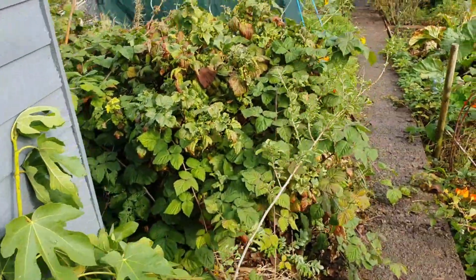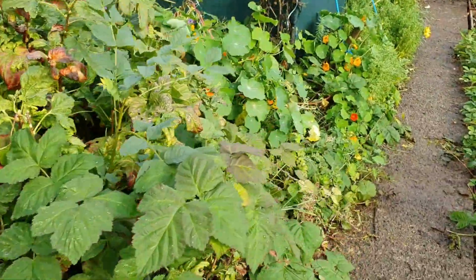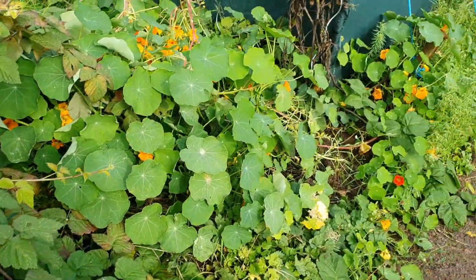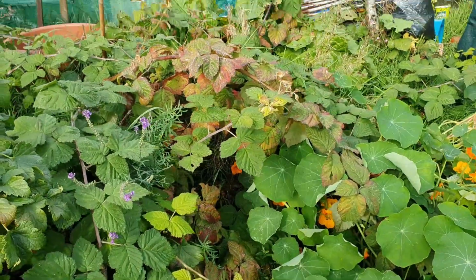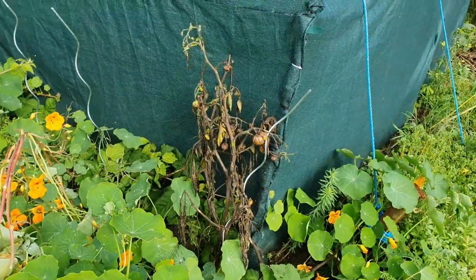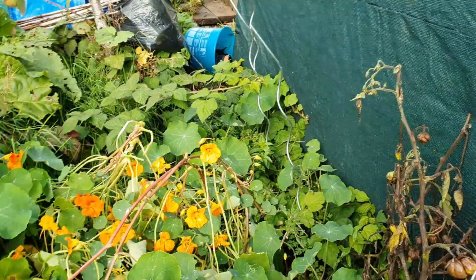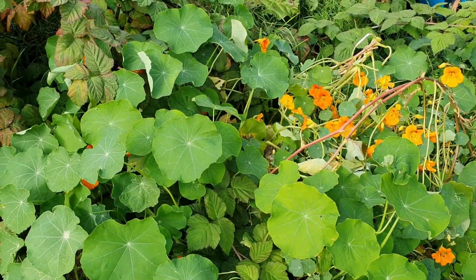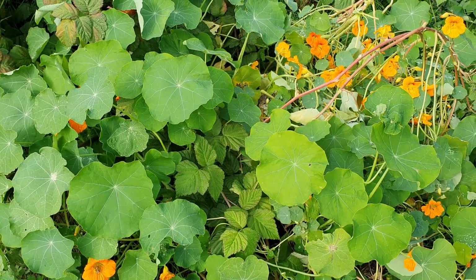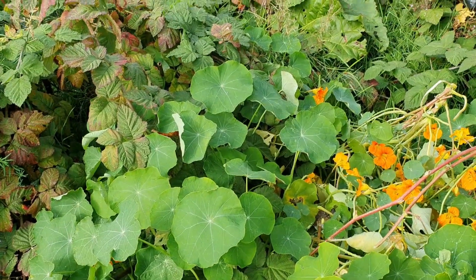And the whole plot is looking awful. But we will sort it. This is going to be complete. This is just my space at the moment. We've got a blighted tomato. I don't know where these came from, but I've been pulling them out, but they're going to self-seed all over the place. I'll try and pick up the seeds.